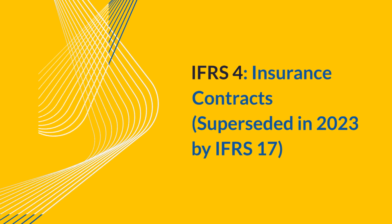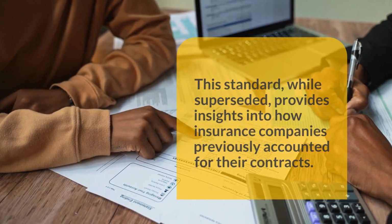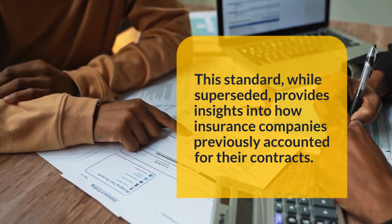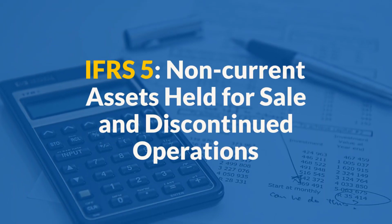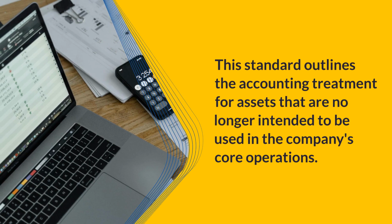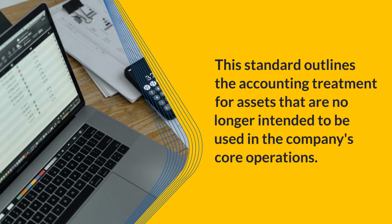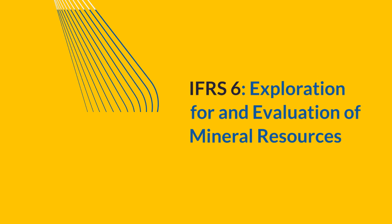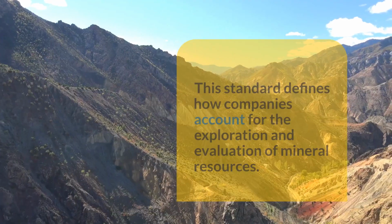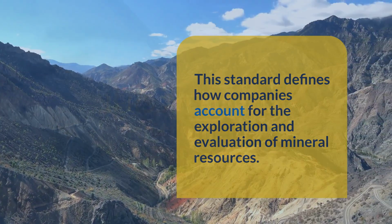IFRS 4, insurance contracts, superseded in 2023 by IFRS 17. This standard, while superseded, provides insights into how insurance companies previously accounted for their contracts. IFRS 5, non-current assets held for sale and discontinued operations. This standard outlines the accounting treatment for assets that are no longer intended to be used in the company's core operations. IFRS 6, exploration for and evaluation of mineral resources. This standard defines how companies account for the exploration and evaluation of mineral resources.